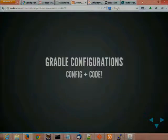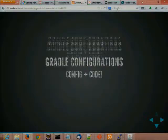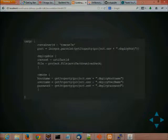All right, so probably one of the most important and coolest things that you can do in Gradle is being able to take code and mix it in with your configuration to give you some really dynamic possibilities on how you put together your build script. So here's one example of that. Here's how I've configured my Cargo plugin. When you look at Maven and Ant, you can have variables and things that hold values that you've sent in from command line.